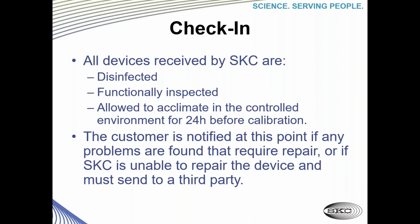If there's any problem found at this point that requires repair, like if your device doesn't power on, if the battery is dead, we will then contact you and request that you give us authorization to repair. And if we're unable to repair the device, we likely will either return it to you or send it to a third party.